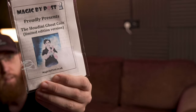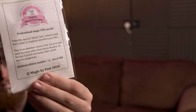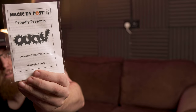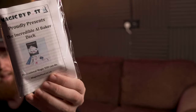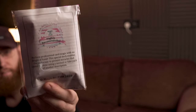Next one is the Houdini ghost coin. As you can see here, this is actually a limited edition one. Next one up is the trick called Ouch. You've probably seen it many times. It's where a spectator picks a chosen card and you take a lighter or some other sort of flame and you burn your fingers with it, and the fingers actually appear as the card which they chose. And last but not least, this is the incredible Al Baker deck. There's the four that I got. So we'll take a look at them now.